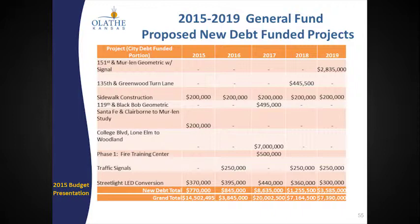75 surface treatment lane miles, and 250 lane miles of crack sealing, which really protects and lengthens the life of our roads. And then finally 5,000 linear feet of curb replacement. So a lot of effort going into our street rehabilitation program for next year.